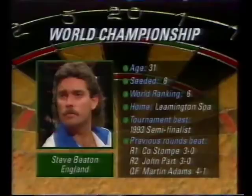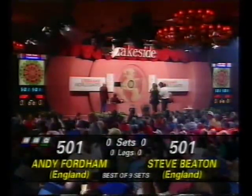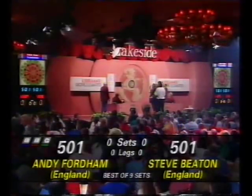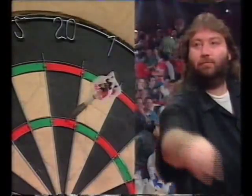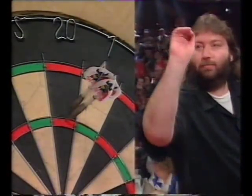Well, let's join it right at the start of the match. The semi-finals, remember, are the best of 9 sets. The man in the commentary box, as always, is Tony Green. It's the first set, first leg. It's Andy Fordham to throw first. The very best of order, please. Game on! Number 2 seed, Andy Fordham, getting his underway in the second semi-final.